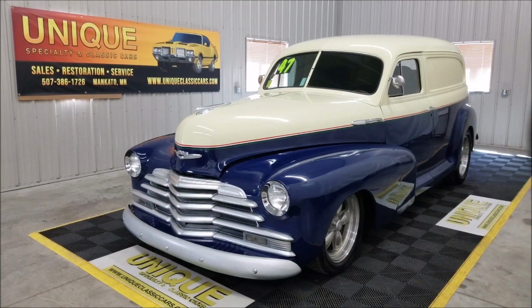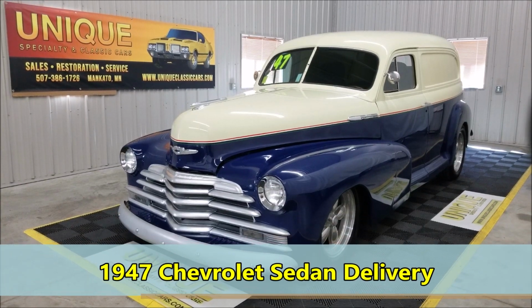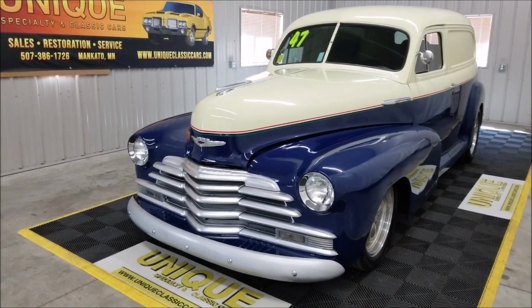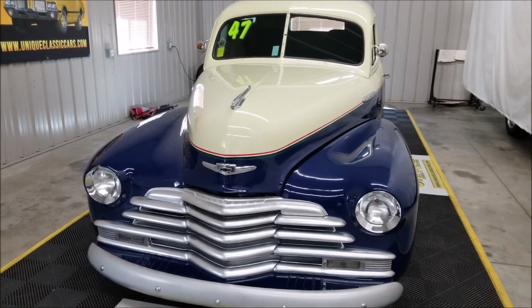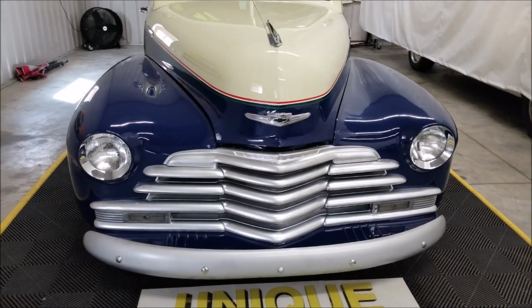Here's a cool street rod just came in to Unique Specialty and Classics. 1947 Chevrolet Sedan delivery. Like I said, street rod. This one's powered by a 350 underneath the hood, paired up with a 350 automatic transmission. Does have power steering, power brakes, also disc brakes up front.